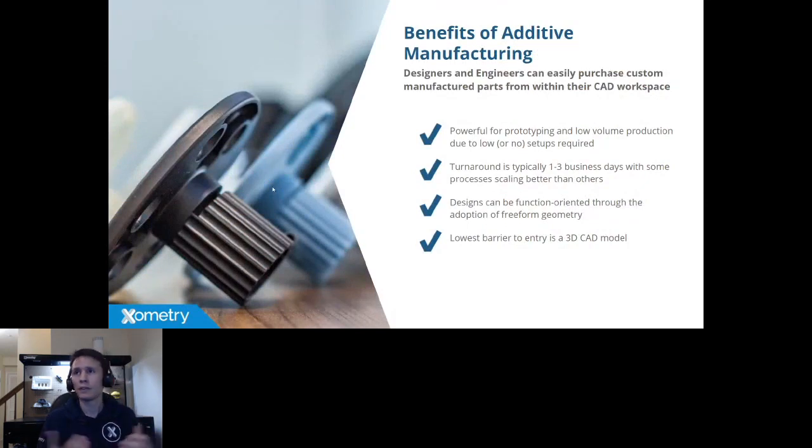So what's some cool stuff that additive does? Additive manufacturing, it is the king of prototyping, or queen. It's super powerful for prototyping because you have low or no setups required. You're essentially just reserving the space in that particular machine and platform to build your specific geometry. It is just very, very useful, especially in the product development phase.